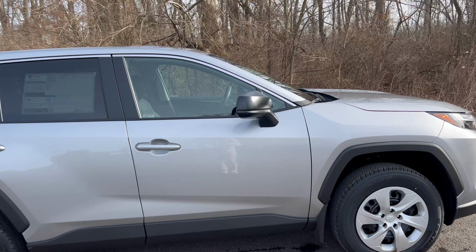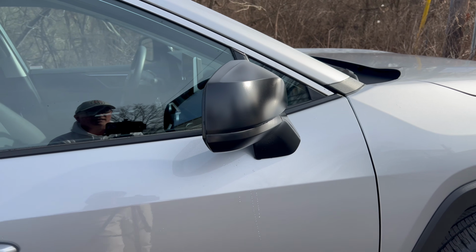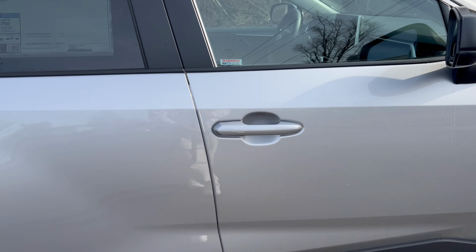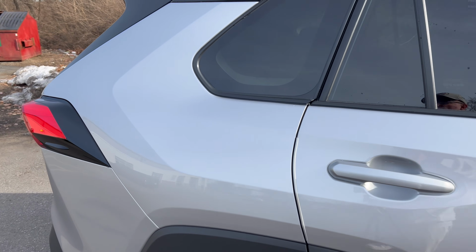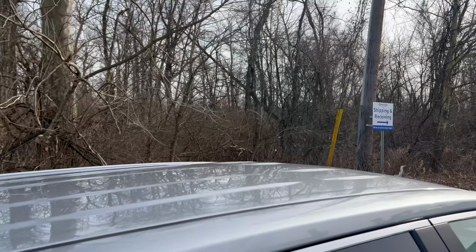Moving on in to our side view mirror. Flat black side view mirrors. We don't have any LED turn signals. We're going to go color matched on the front and the rear door handle. Fuel filler on the left side. Up top, color matched roof, shark fin antenna, no sunroof.